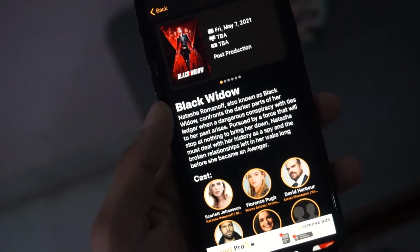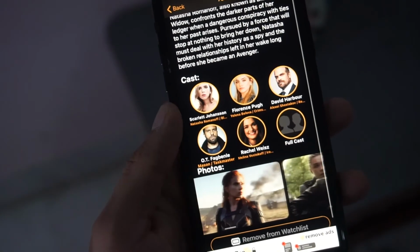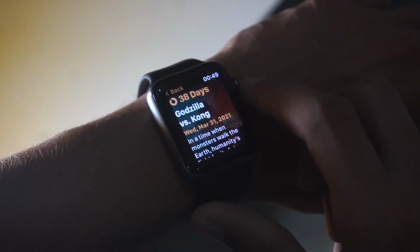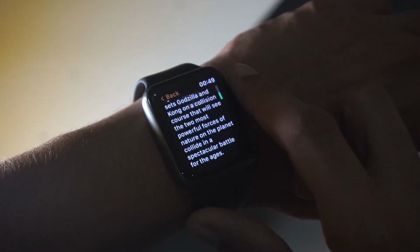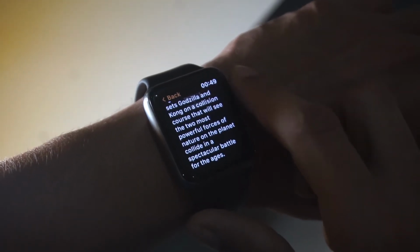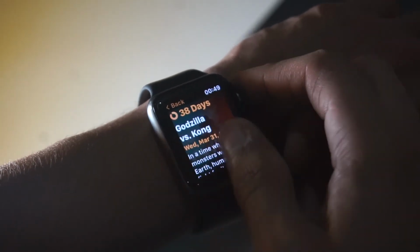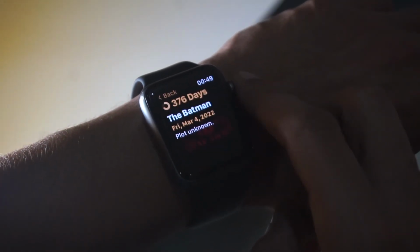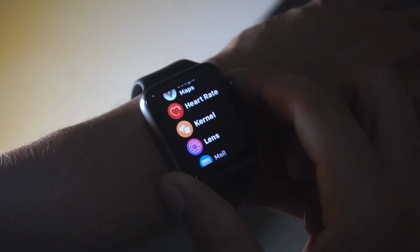And now if you look closely, along with the name of the movie, it is also showing me the remaining days left for that movie to be released. And if you press on it, it will show you this ring which is going to close as soon as the movie releases. So you can estimate how many days remain. And if you scroll more, you have whole info about the movie right there, like release date, whole info about the cast and what the story is all about. So this is my favorite app in the list and should be yours too. By the way, all the apps mentioned in this video are free.